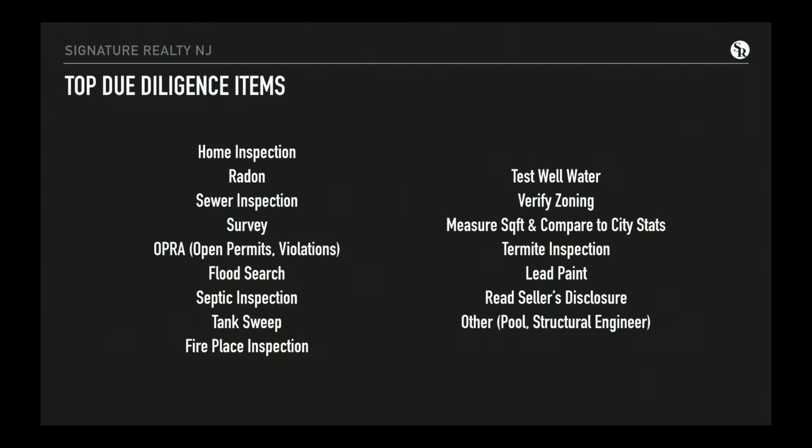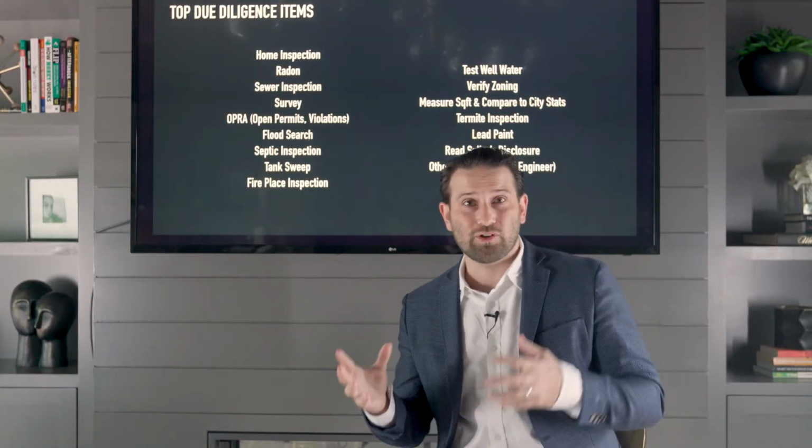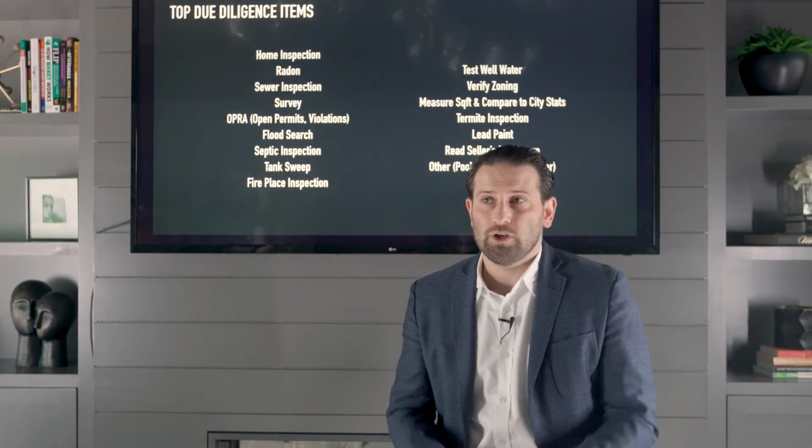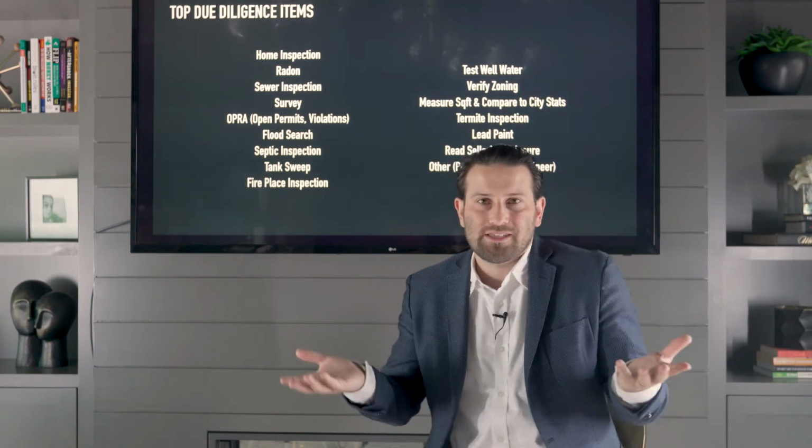Next is septic inspection. Man, I could do a video on each one of these. There's a lot of these, right? Huge due diligence checklist here. And yes, they cost money. It takes time, it takes effort. You're coordinating different professionals, but it's important. And they don't all apply for all properties, right? Like septic. Septic might not apply.